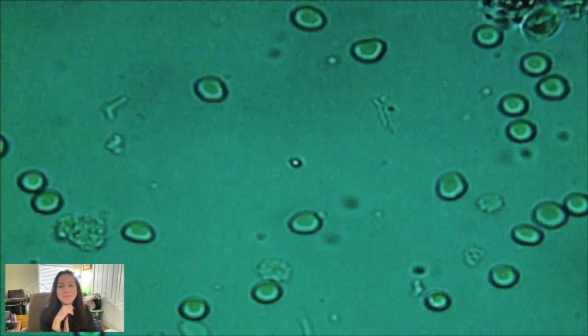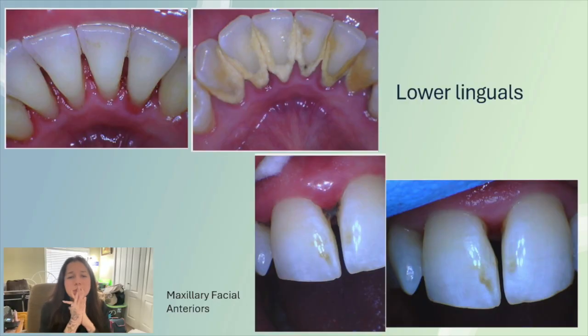Something that I really wanted to focus on with these images, I like to show the before and the after, was the comparison not only with calculus but with the tissue. The lower linguals, the anterior buildup, you can see night and day, as well as on the maxillary facial incisors.